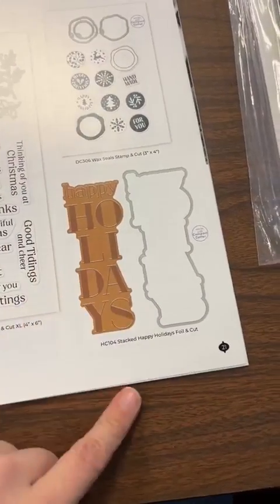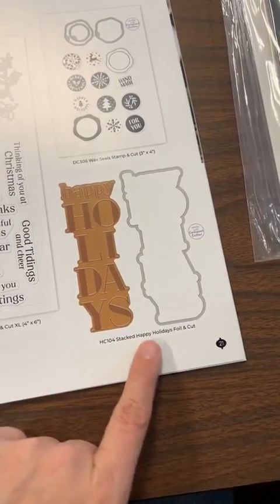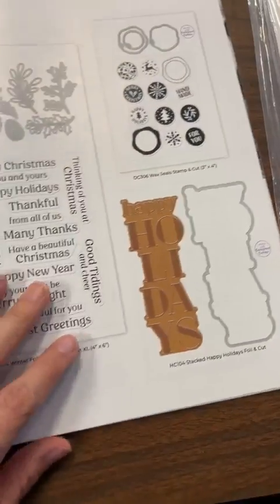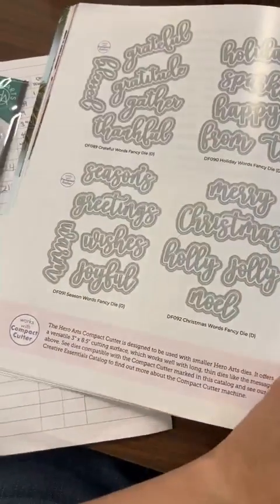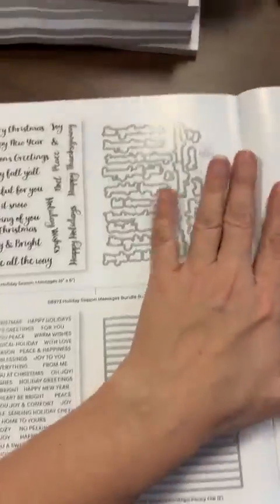Next, you've got a glimmer one, and it's got a little note. It's going to work in your smaller compact cutters. Stacked Happy Holidays foil and cuts. Oh, yes. We've got samples of these cut in the store because the packaging does not do them justice by any means.